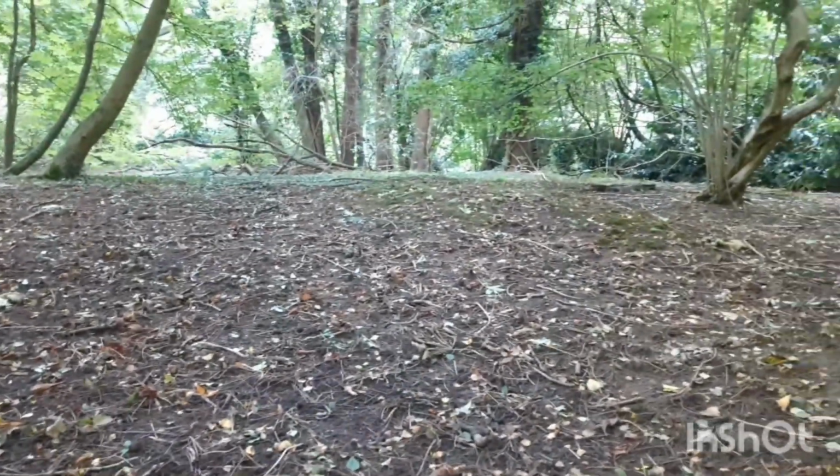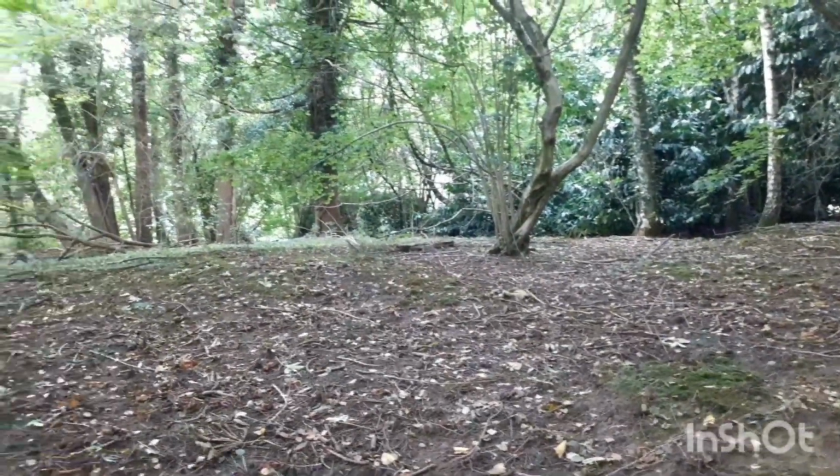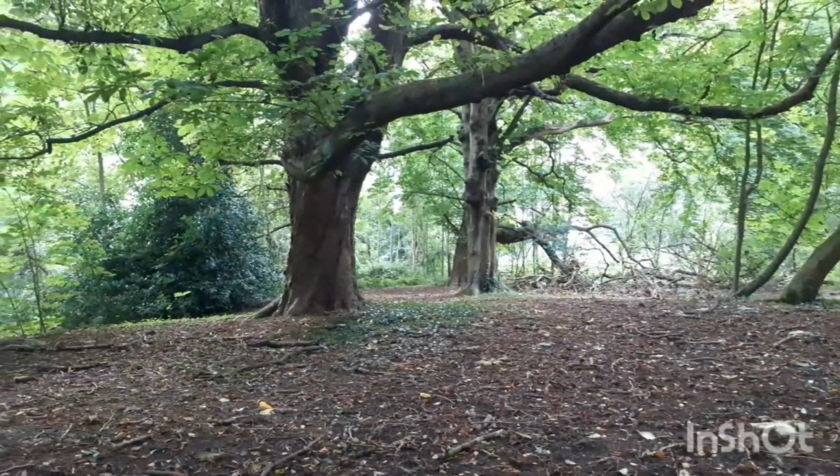Out and about, middle of nowhere. Just how I like it. I've just heard a woodpecker, but whether I can catch him on camera, I don't know. But look at this place. This is my world, guys.